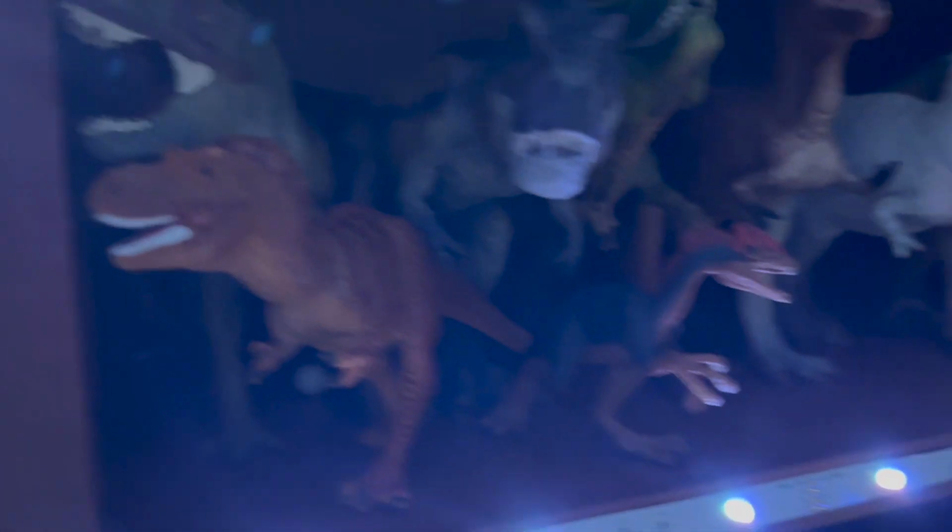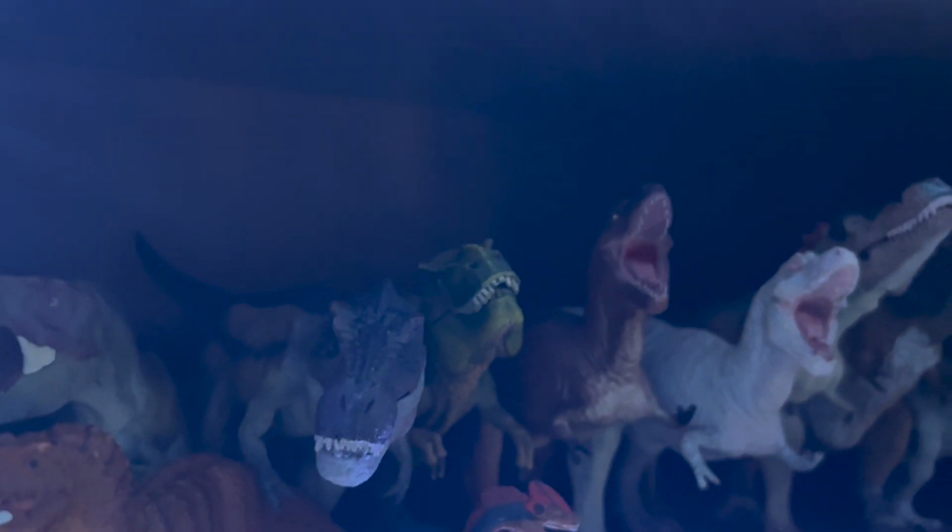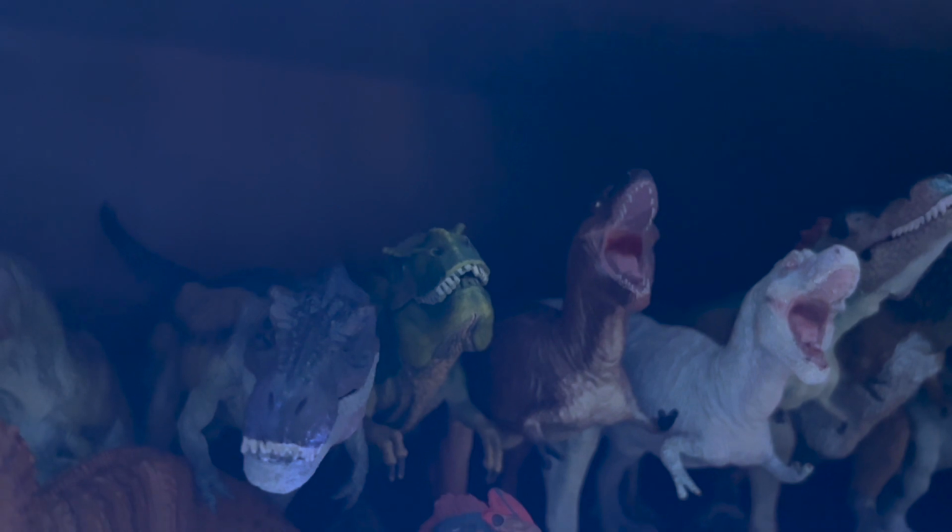Down here, we have the Tyrannosaurids Shelf, which, compared to the collection update I did back in September of 2020, this one has changed the most. We have all our old classics.